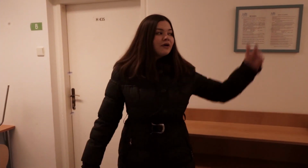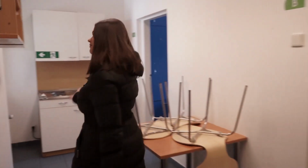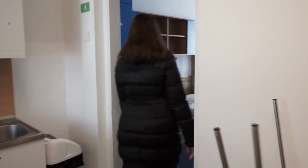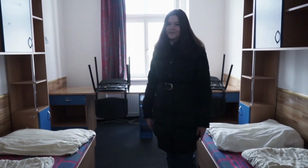Here you will have a private bathroom, a private kitchen, and a double room, where you have all you need.